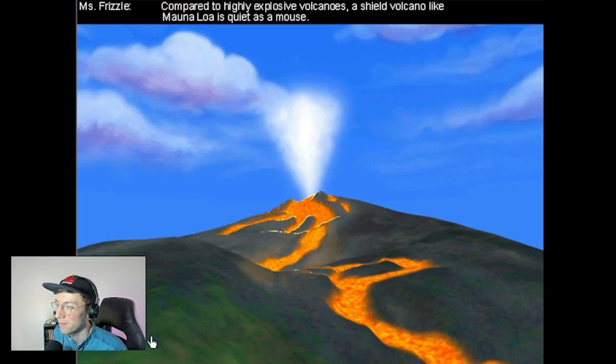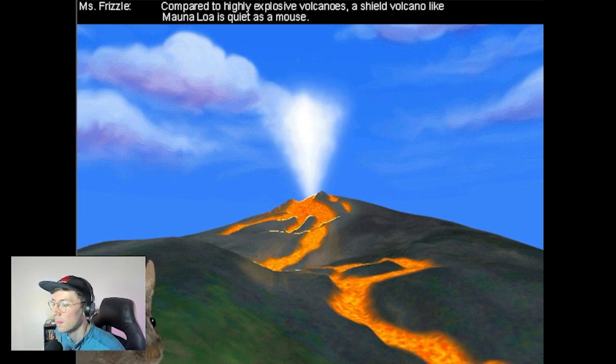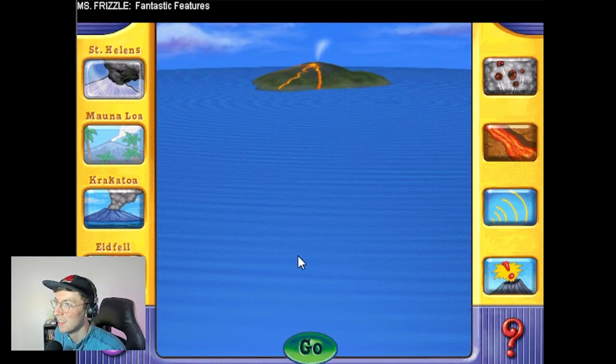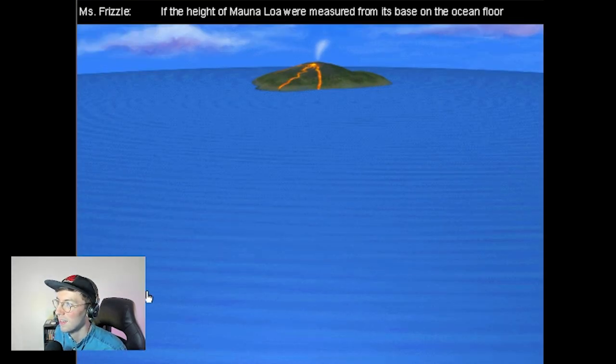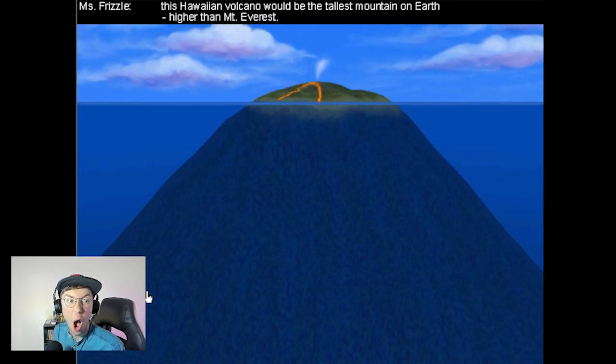Sound. Compared to highly explosive volcanoes, a shield volcano like Mauna Loa is quiet as a mouse. Fantastic features. If the height of Mauna Loa were measured from its base on the ocean floor, this Hawaiian volcano would be the tallest mountain on Earth, higher than Mount Everest.